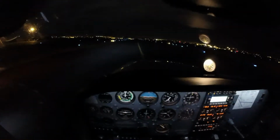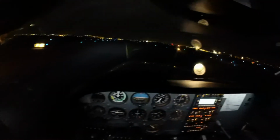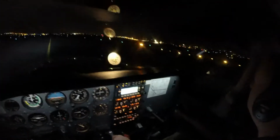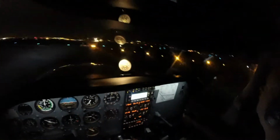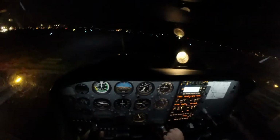All right, oil temperature up. Sorry? Is the oil temperature up? Yep. Okay. That was go right there. Do a mag check for me.